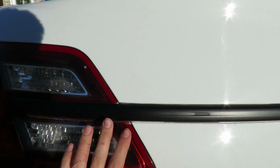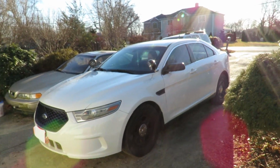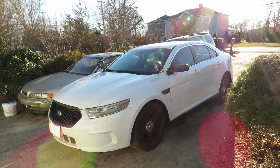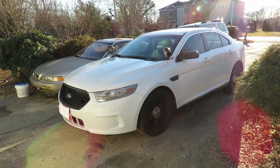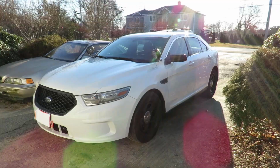So it technically is a Taurus, yes, but it's technically an Interceptor Sedan. That's why I do call it the Taurus all the time. It's a lot easier than saying Ford Police Interceptor Sedan. But technically, at the end of the day, it is an Interceptor Sedan. I'm sure you guys all knew that, but that was the first thing. You may or may not have known that these are technically called the Police Interceptor Sedans.